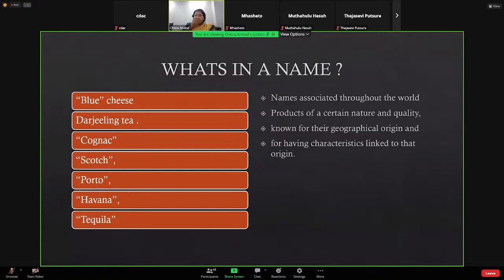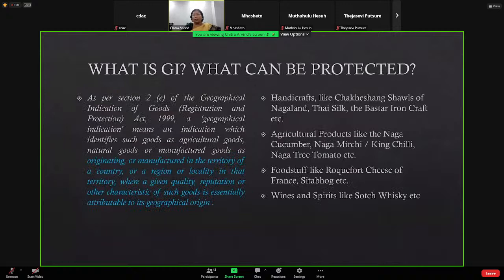A geographical indication is the name associated with a good, which identifies a product of a certain nature, and it is known for its geographical origin. The characteristics of the product are always associated with the source. Now let us see the definition of a geographical indication given in the Act. Any goods which originate from a place or are manufactured in the territory of a country, a region, or a locality in the region, and when this good is associated with quality or reputation to that particular geographical origin, we can go and apply for a geographical indication.